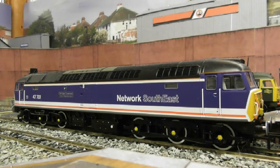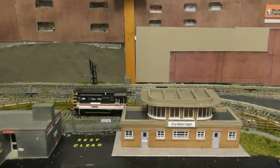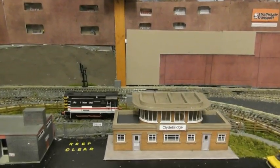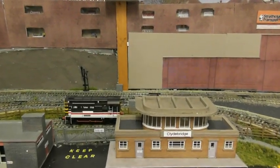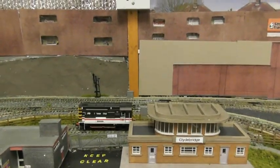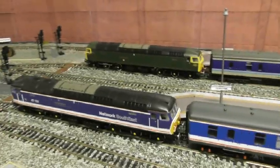If you're doing NSE depots as well, the ubiquitous Class 08 shunter also carried Network South East livery. 97800, which later reverted to its original 08600, is perhaps one of the most famous of them all, based at Slade Green. Straight Network South East livery was applied to it, as you see on 47701.